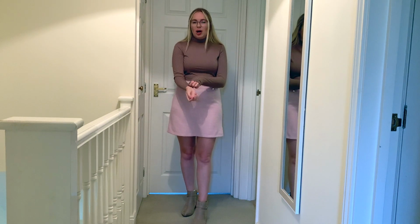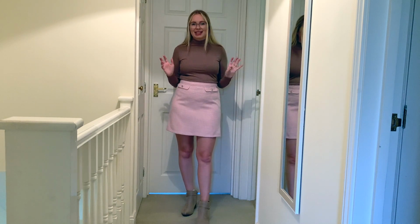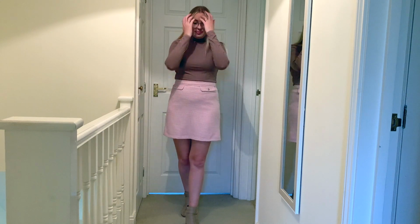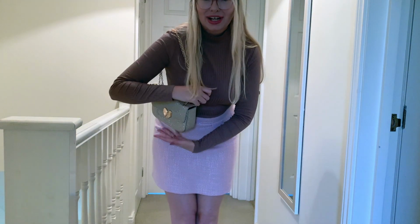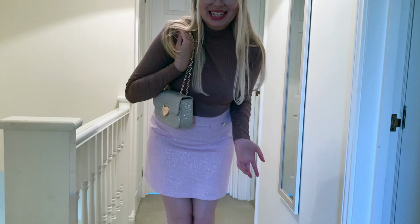And then the top, while just a basic, I think is really good for this time of year. It feels like the perfect warmth for an in-between autumn summer day. Today, for reference, is like 17 degrees Celsius. So yeah, I really like both of them. I totally forgot to add the bag in so you can see it. So here it is. I just think it's so stunning.